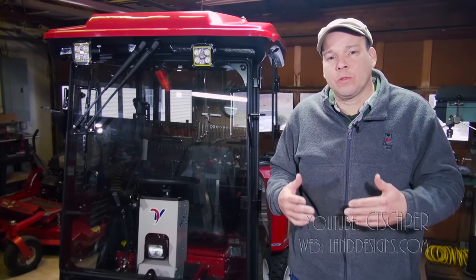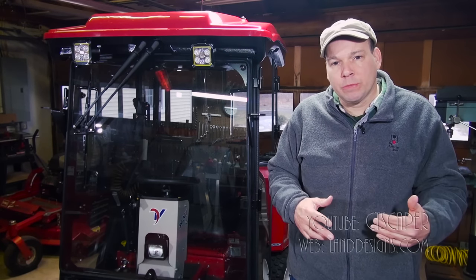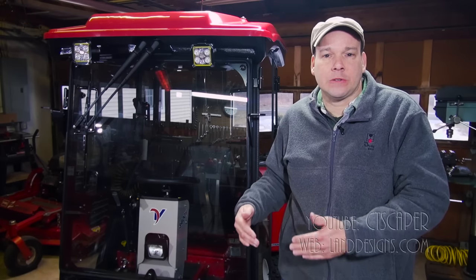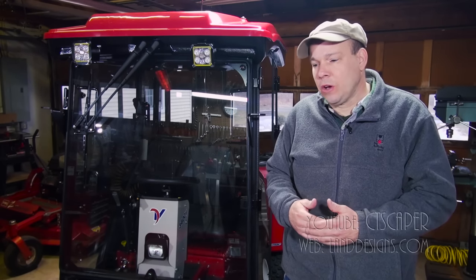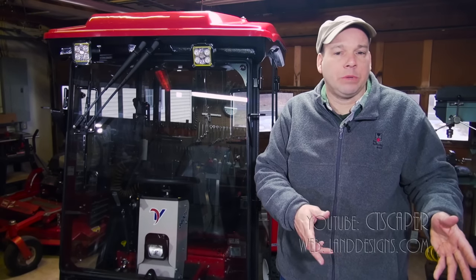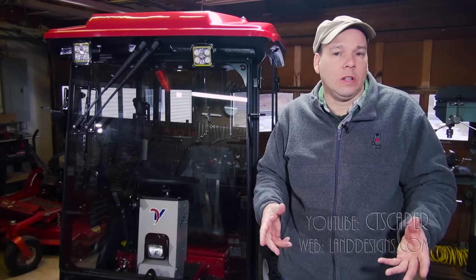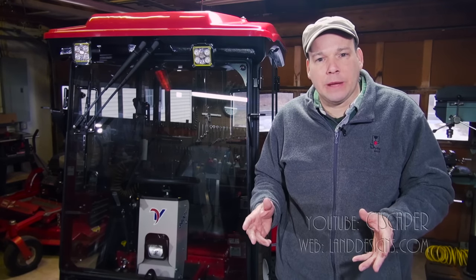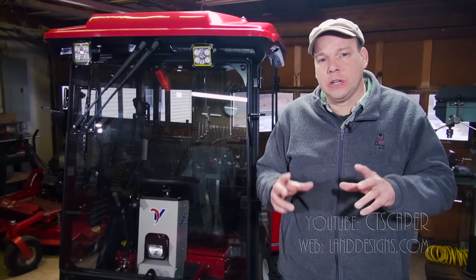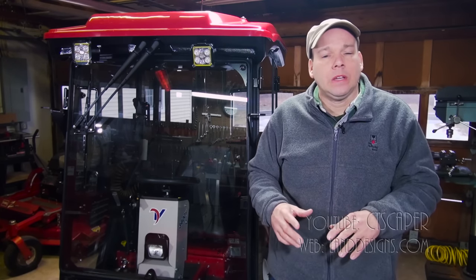The whole concept with Ventrac is it's a very maneuverable machine. You can get in a tight spot, and you can also change out your attachments very quickly. You could go from a mower deck mowing and switch over to a leaf blower in minutes in the fall. I don't want to say too much about the company because I haven't done a ton of research yet. What I'm going to try to do is just stick with what I know and what I've seen.